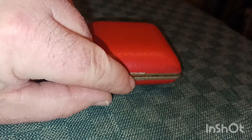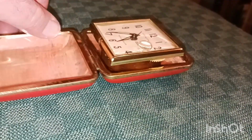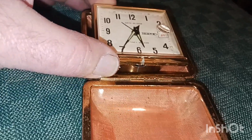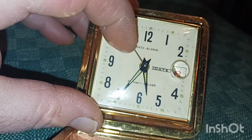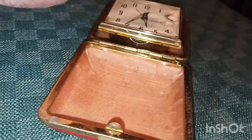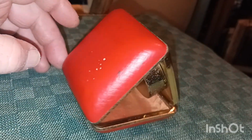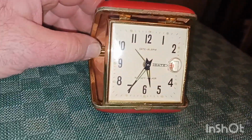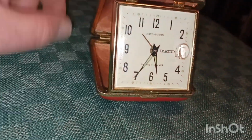So we'll open it up. It's got this little push button here. You push in. And there's the dial, and you see the date, and there's the alarm hand. Then this unfolds, comes up out of there, and there's a little slot for it to set like that. So let me set you guys up somewhere here safely, and we'll take it and look in the back.